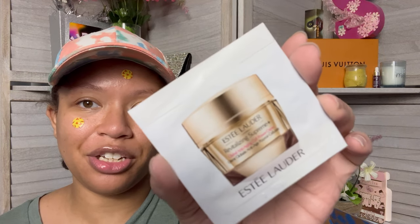The first thing that I'm pulling out is a foil packet. I hate foil packets. And this is the Estee Lauder Revitalizing Supreme Plus Global Anti-Aging Cell Powered Cream. And it's just a little packet. You get one use out of this. It's just like one of those little free things they throw in your bag when you make a purchase at Macy's or JCPenney. So, I mean, it is what it is. Hopefully the other items in here are a lot better than this. Because if it's all like this, then it's a scam, okay? They scamming you if this is all you get.